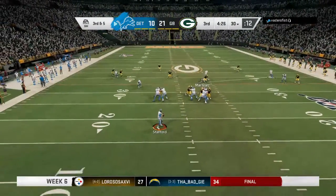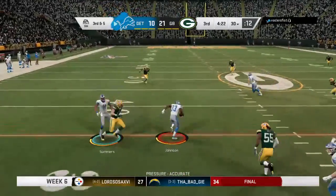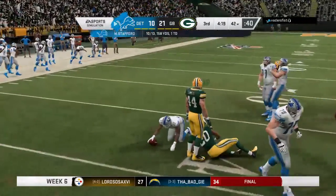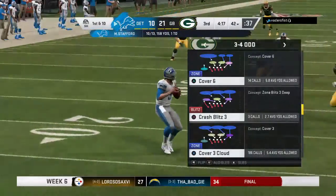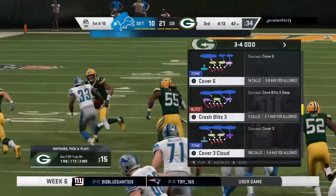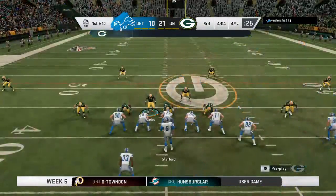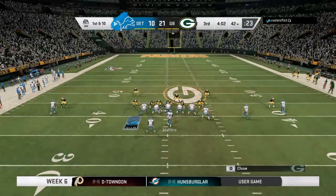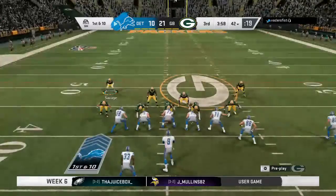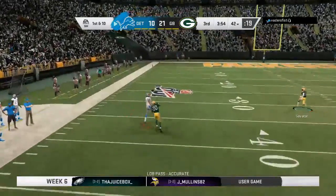From the gun on 3rd down, Stafford. He gets this one to Johnson. And they get him down, but not before he takes it across the 40-yard line. He'll get a dozen there, and the Lions have a first down. And there was absolutely zero pressure on the quarterback on that play. 3rd down, and he has all the time in the world to eventually find an open receiver for a first down pickup.